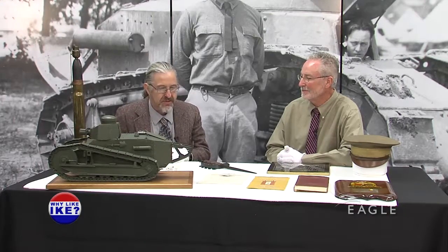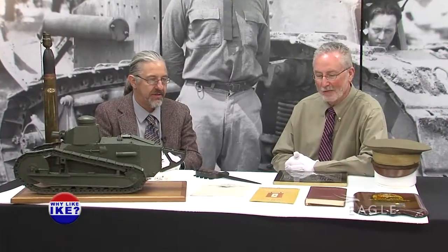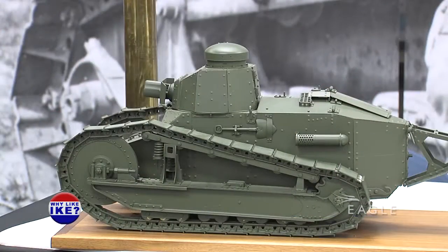Dwight Eisenhower was in charge of a place called Camp Colt at Gettysburg, Pennsylvania. Camp Colt was the first U.S. training camp for the Armor Corps. It was the first time the United States trained its soldiers to use tanks, very much like this Renault tank that we have a model of here.